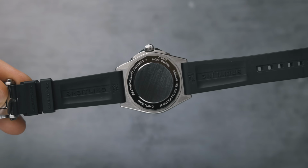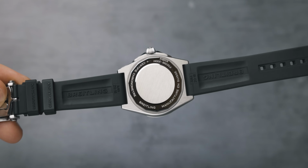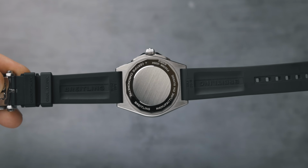The only thing that I could spot about this watch that I'm not as keen on, and this is just a personal preference thing, is that it doesn't have an open case back. I am a fan of open case backs. I like seeing the beating heart of my watch.